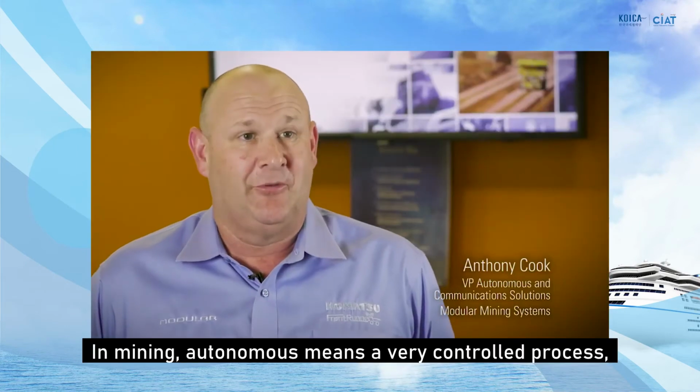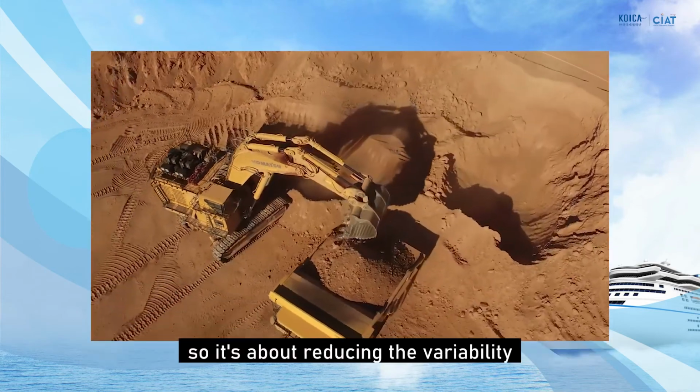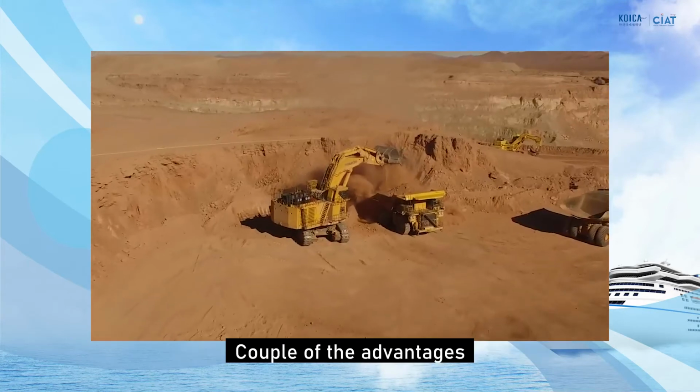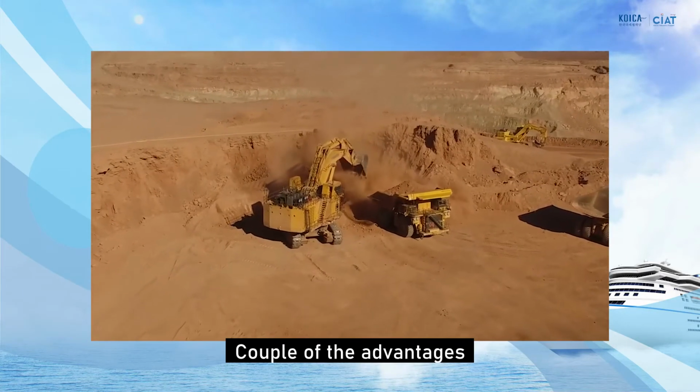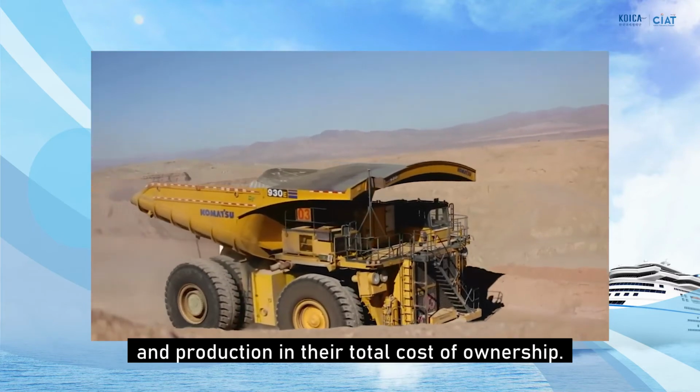In mining, autonomous means a very controlled process. So it's about reducing the variability and making everything work as it should. A couple of the advantages that customers report is an increase in productivity and reduction in their total cost of ownership.